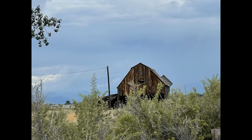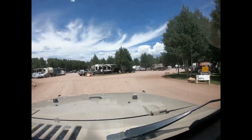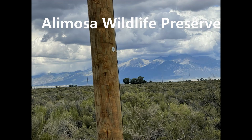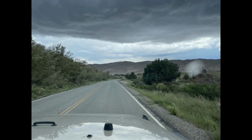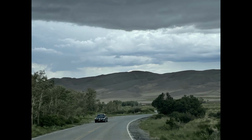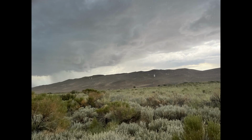A great stop for us. We stayed at the Alamosa KOA, which we'll give you a little drive through, and then we drove through Palisades RV Park near Gunnison, which we'll do a little bit of the wildlife preserve here, which we did not hike through because I hadn't mentioned it, we're not much on hiking. But we did hike Zapata Falls.